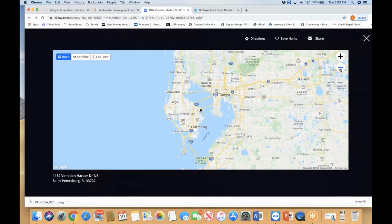It's located in the Gulf Coast, Gulf of Mexico area. So anyway, in case you do not know, the number one rated beach in the U.S. is St. Pete's Beach. It's right here. So the property is located right over here. And for those of you who understand military, MacDill Air Force Base is located somewhere over here, like 10 miles away from this location.